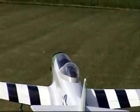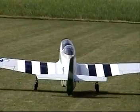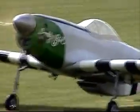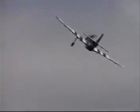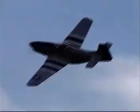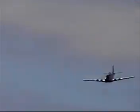Okay, we got Rob Rainwater taxiing out for his takeoff with his P-51. Turning into position. And he's in the air. Gear up. Turning into the sun. Rob is from Maple Falls, Washington, up near Mount Baker. Scott Maccabee is the owner of this aircraft.